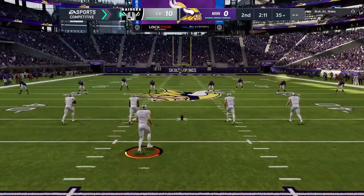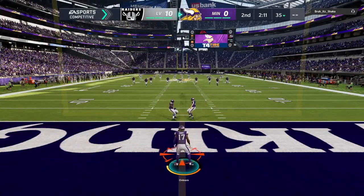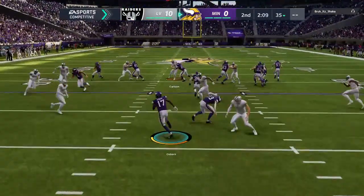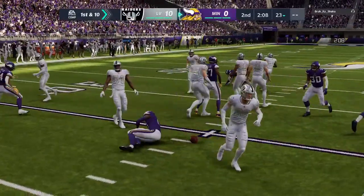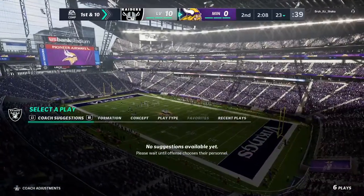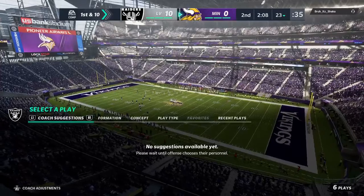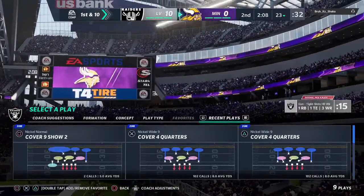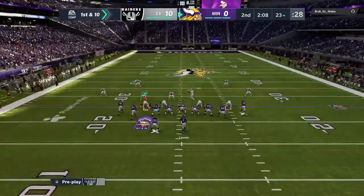After the made field goal, Carlson now sets up to kick this away. Fielded in the end zone. And ultimately cannot get this out to the 25-yard line as he's dropped at the 23. Vikings take over 1st and 10 at their own 23-yard line. The Minnesota offense about ready to get this next drive underway.